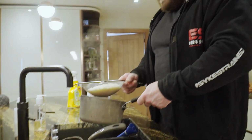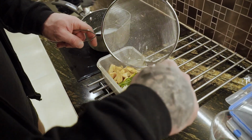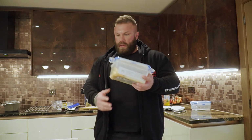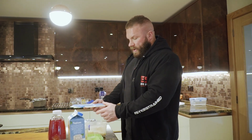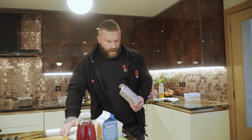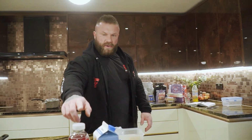So that rice is done. I think that is probably the nicest meal, the neatest meal I've ever prepped. It actually looks quite edible. So this meal, 120 grams of rice, there's a small bit of greens in there, and 170 grams of chicken. That goes with 3 cereal bars, and the olive oil's in there, and that'll go with 300 millilitres of cranberry juice as well.